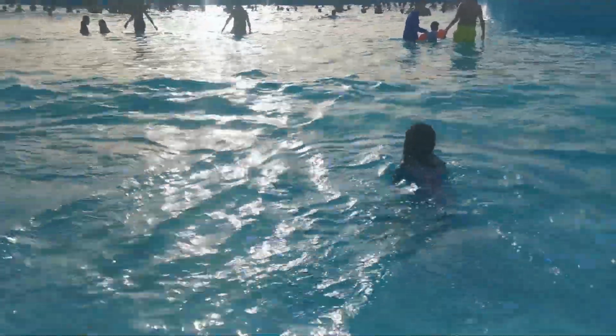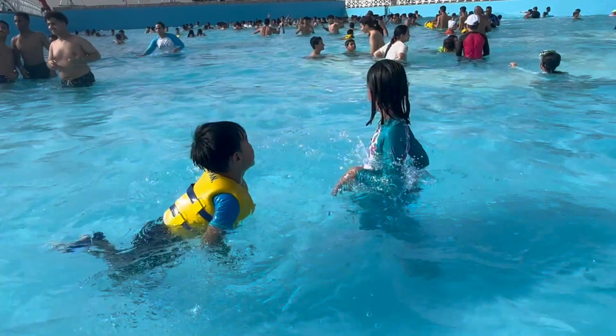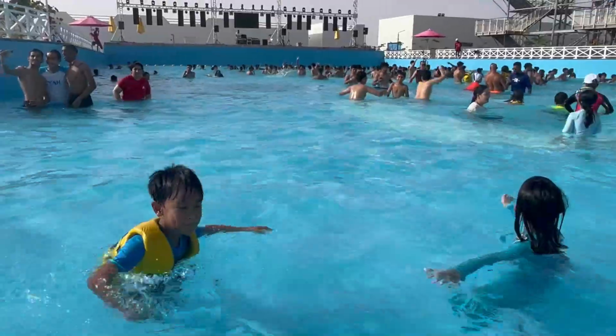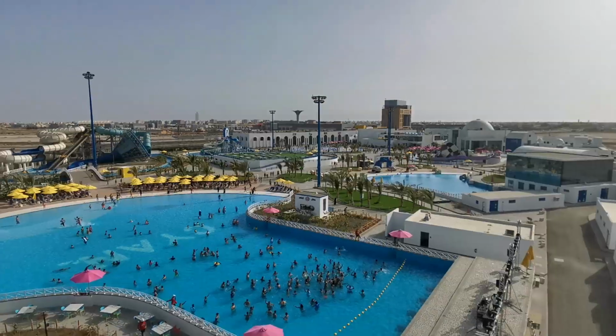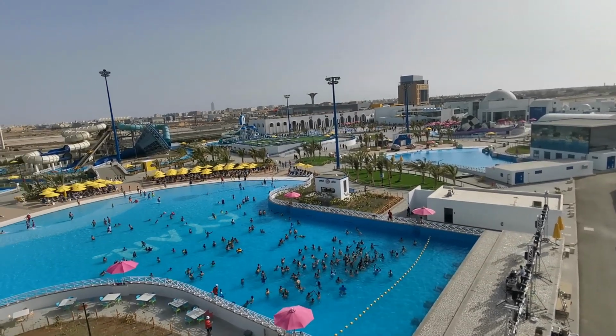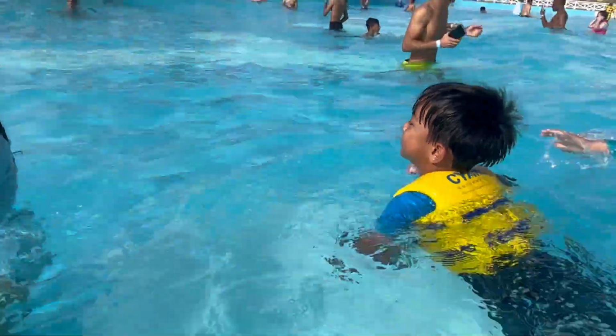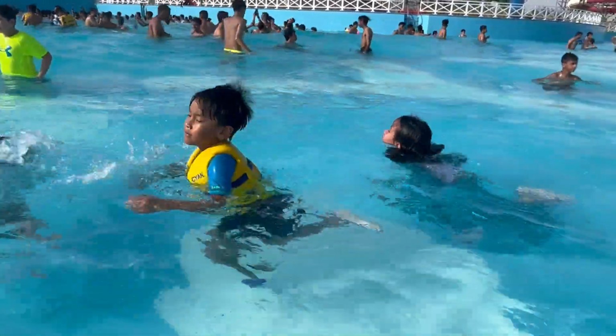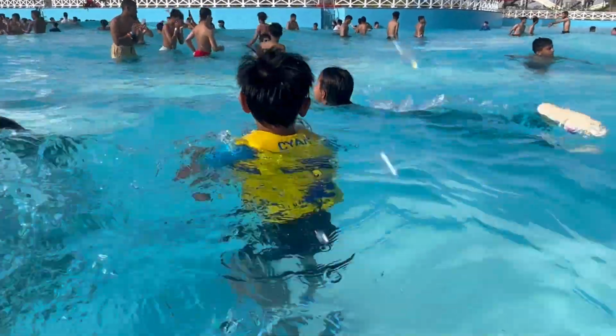Exciting day. Now we are going out to the wave pool. This is a perfect spot for those who love to ride the waves. The pool has a range of different wave patterns, from gentle to more challenging waves. It's a great place to cool off and have some fun with friends and family. They also have a DJ, so you also can dance and enjoy the pool with the amazing music.